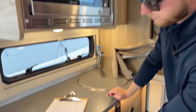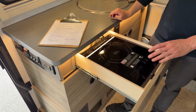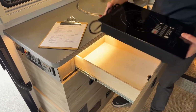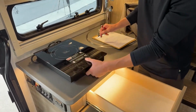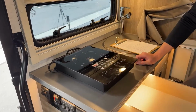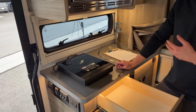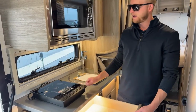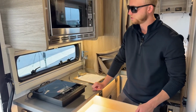So down below, another difference: the Transit is going to utilize a 2-burner propane stove. The Sprinter utilizes this little removable induction cooktop. So as I mentioned before, if you wanted to, you could just take this outside to those 110 hookups. You could do all your cooking outside. If you're cooking fish or searing burgers or steak or something, you don't want to get all that smoke in here, just take this outside and plug it in. So I like that a little bit more than the gas cooktop because it just allows you that flexibility to be able to do what you want with it.